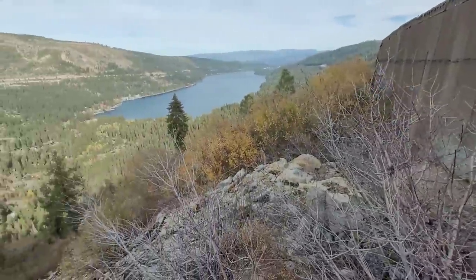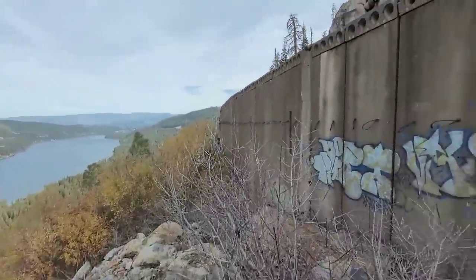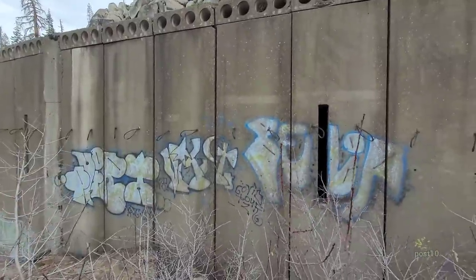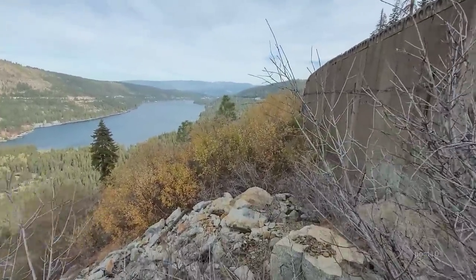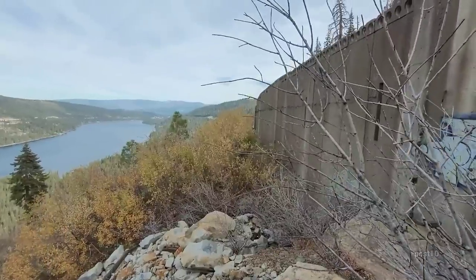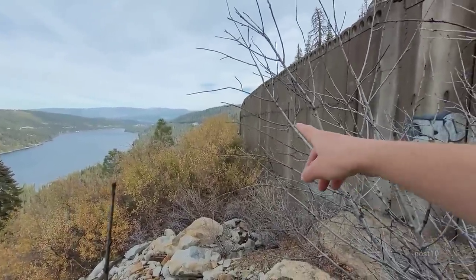For a minute, I got concerned because I see the holes here are very narrow and they're high off the ground, so it would be impossible to get through them. But thankfully, I see one of those doors that rolls up.